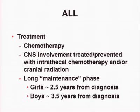Currently, girls get 2.5 years of therapy, boys get 3.5 years, the reason being that boys have a predisposition to relapse in the testicles, and it's thought that extra year of therapy may help that from happening. That is less clear now.